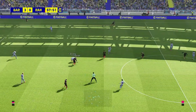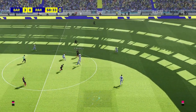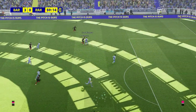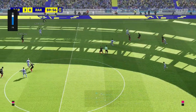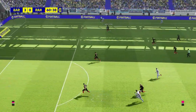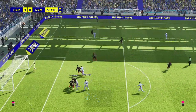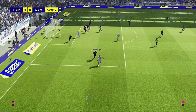Lundstrom, Morelos, shifts it out to the wing. Some terrific running on the ball there. Those efforts are not going unappreciated. 70,987. And he's in a really good position here now. Flings in a cross. And that's been levered clear.